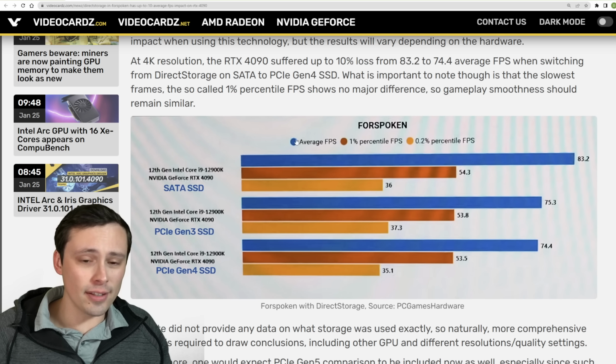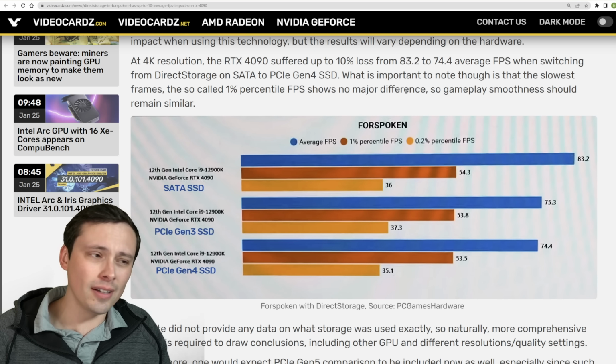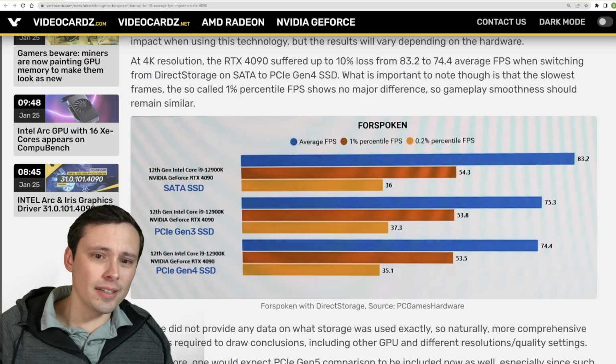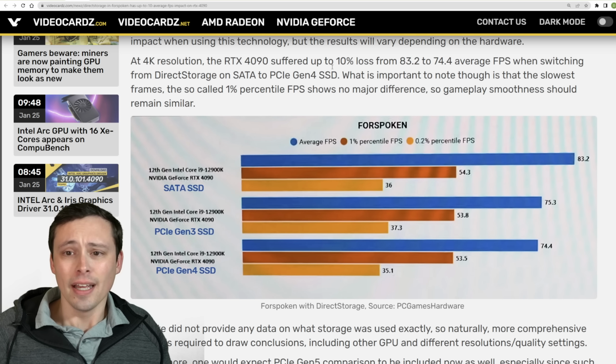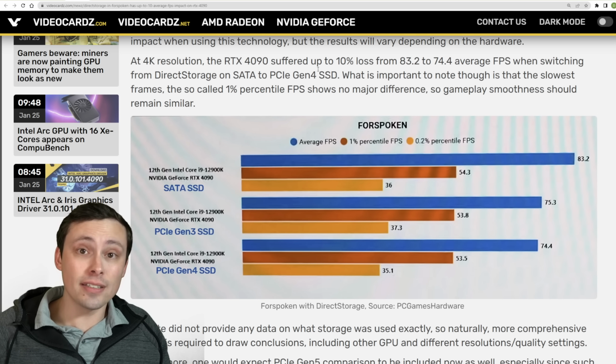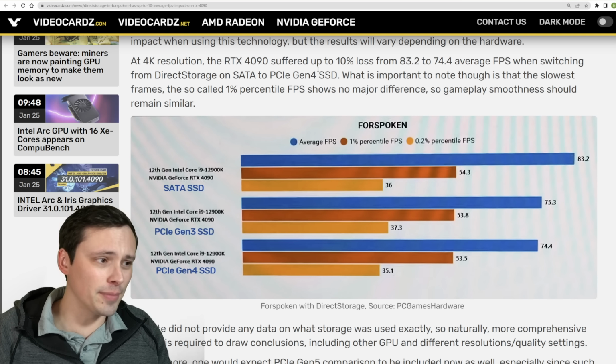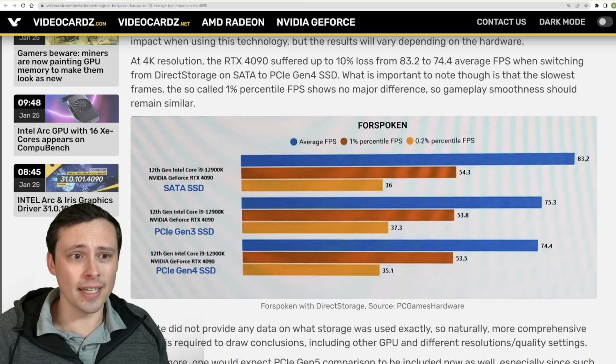Interesting thing, though. I would say overall, even if there is a bit of a performance loss, the 1% lows didn't suffer, so your overall gameplay would probably feel pretty similar without any big stutters or anything like that, it seems like. And getting insanely fast load times and less pop-in of texture, better streaming of all the graphics elements does seem like a good thing.